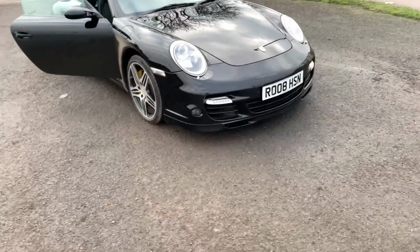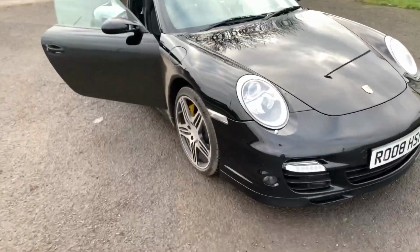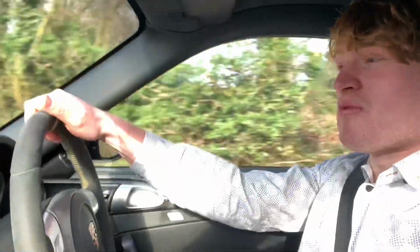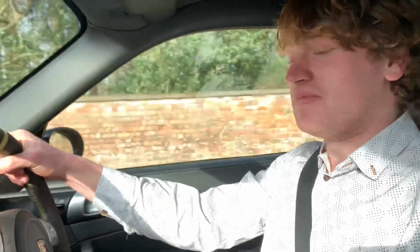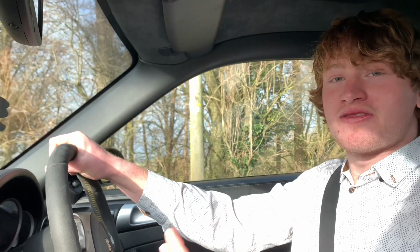Here she is in all her glory, the Porsche 997.1 Turbo. So let's get in and take a first ride. Welcome to the Porsche 911 997.1 Turbo, ladies and gentlemen. It's the first Porsche I've ever driven, but the reason I've got this out is because there's one main question I want to answer. Is it better than the Ferrari 430, the same era of that car?